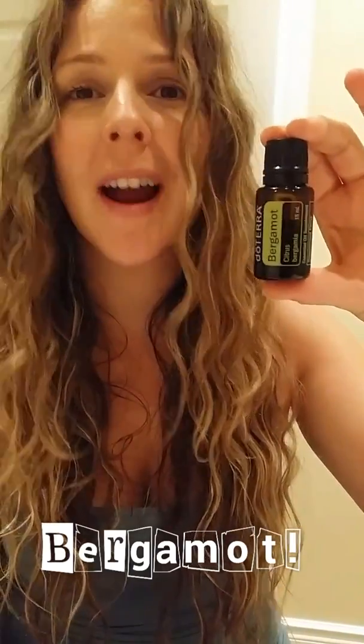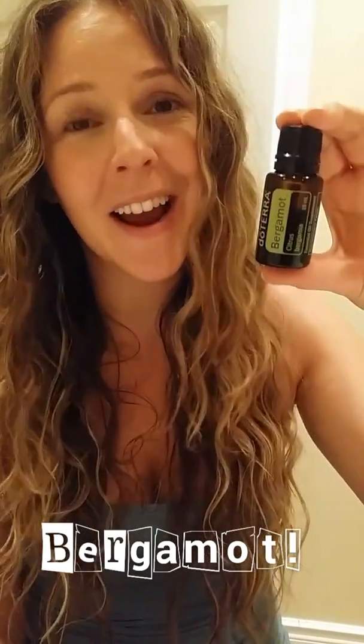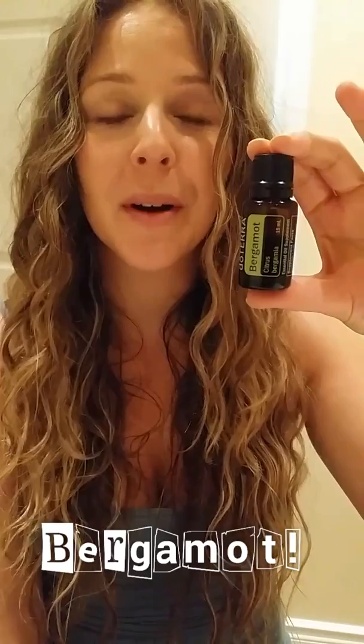I like to use it so far. I haven't even tapped into half of the properties that you can use this particular guy for. So far mostly skincare. I use it in my skincare products. And I do like to diffuse this one in my studio, so it does have its amazing emotional properties.